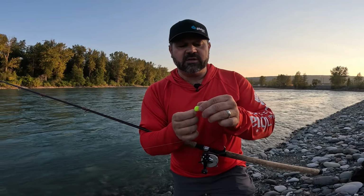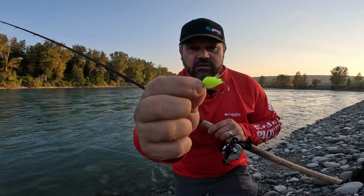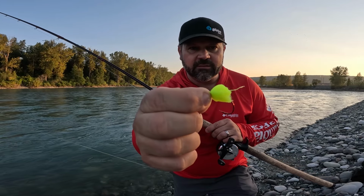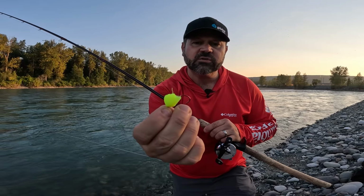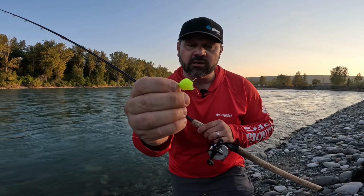Now I like to trim this. I can see I got a little tag end. I like to trim it so it's kind of egg shaped, so that the fish sees it kind of like an egg coming down the river. It also exposes my hook nicely so that if there is a fish biting on it, then I get a good hook set.